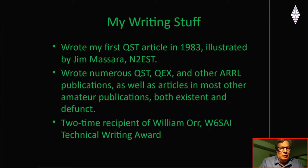Let's see, I've been writing for a little while. I wrote my first article in 1983, illustrated by Jim Massara, who also designed my QSL card, an incredibly talented cartoonist and a great humorist. Humor is a great part of amateur radio and always has been. I've noticed some of my heroes who have been the greatest technical writers have also been some of the funniest guys on the planet. I've adopted a bit of a warped sense of humor from that.